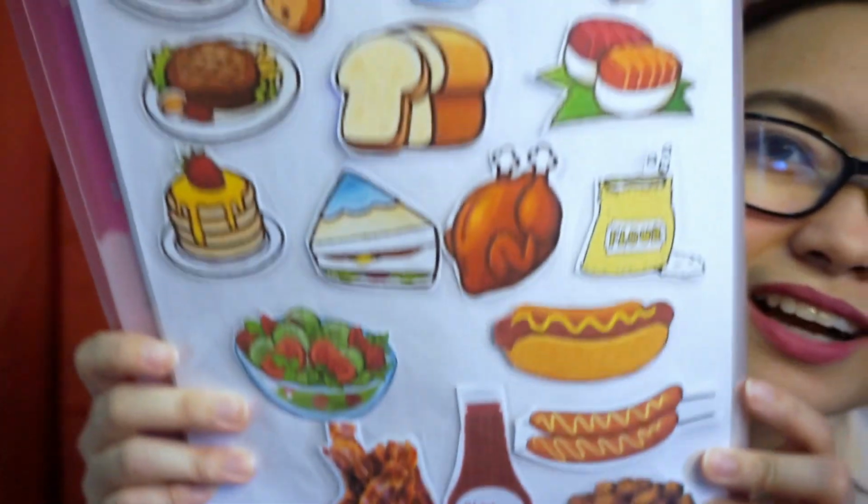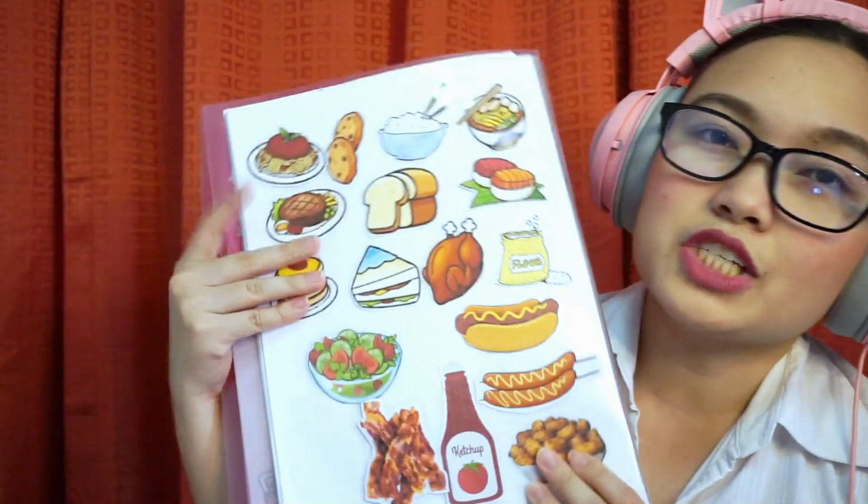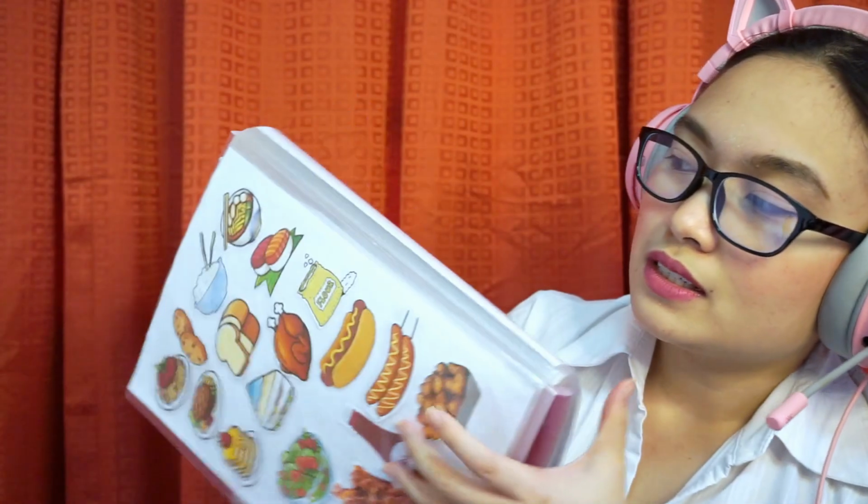So there. Again, these are all cutouts. I cut them one by one because I didn't want to buy them ready-made. And then I just stick them on the next page. So I'll ask them, what did you eat today? What have you eaten today? And then the student will say, rice, noodles. So I'll say, oh, I want to eat rice too. Yum, yum, yum. And then I'll get my chopsticks.